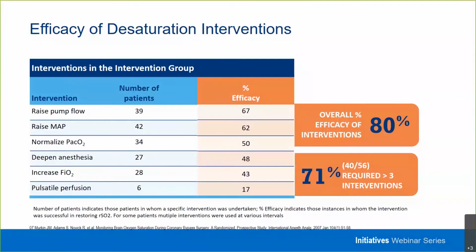Here are the interventions that were required in the intervention group to keep those patients out of the desaturation range. You can see both the number of patients in the intervention group that required each of the interventions, as well as how efficacious each intervention was. Overall, the interventions were efficacious 80% of the time, but the majority of patients required at least more than 3 interventions, and that's not unusual in that it's not usually a single factor of why these patients desaturate during cardiac surgery, and so you have to really approach this to handle several different interventions in order to increase oxygenation to the brain.